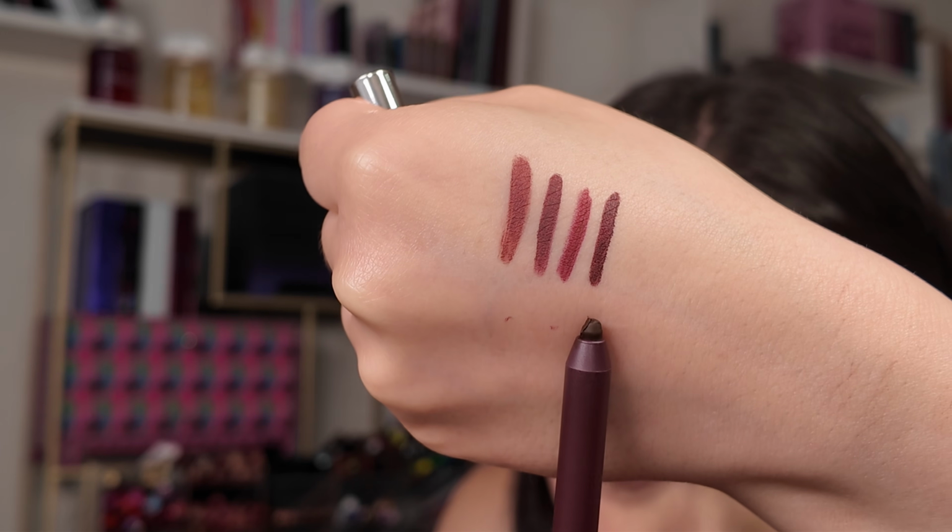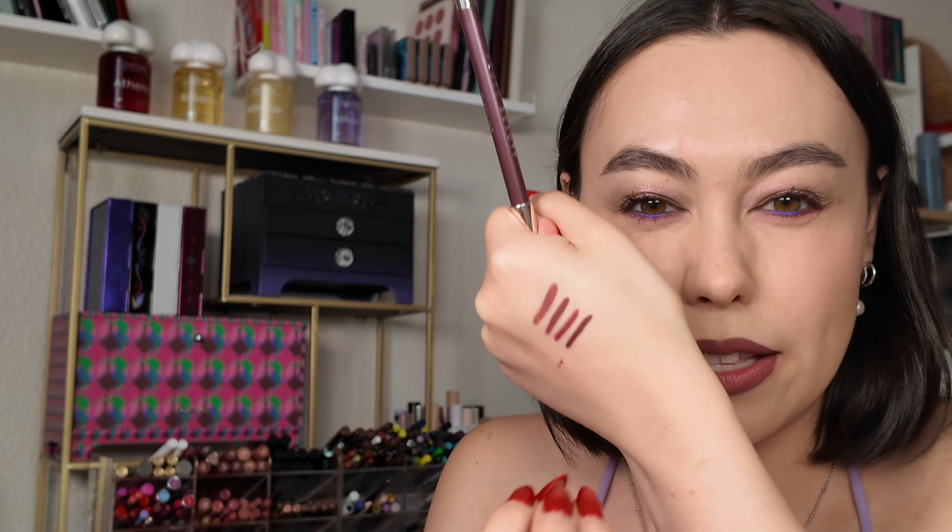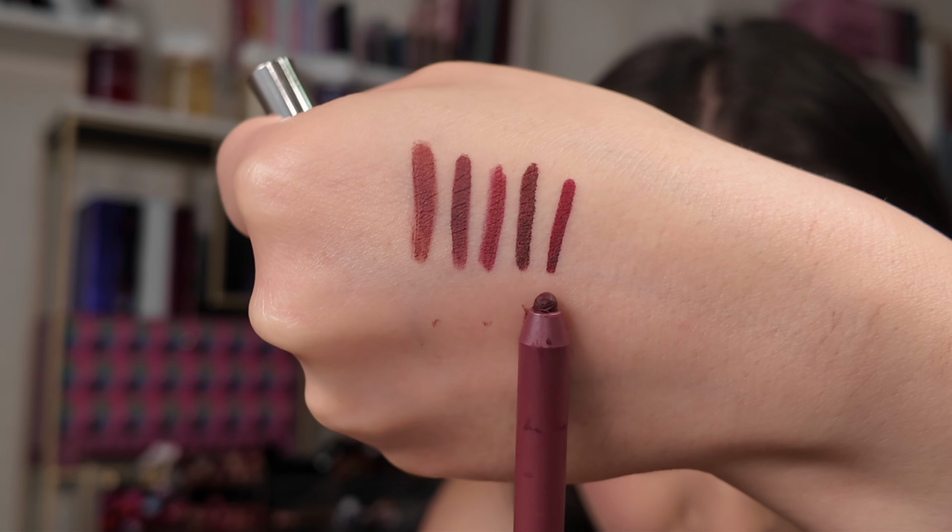Fenty Beauty Bordeaux. These lip liners, you have to work so quick with them because they're really creamy, but they dry down so fast. But if you are able to work with them, they're incredible. They're transfer proof. They will last all day. Fenty Beauty They So Vine.